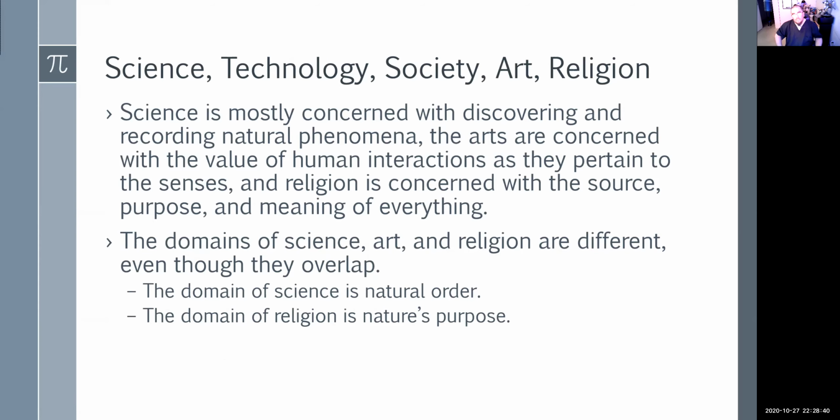So the domains of science, art, and religion are different, but they do overlap, right? The domain of order and natural order is science. The domain of religion and purpose is often considered as religion, but to some people, science is a religion. If you ask Neil deGrasse Tyson, he'd probably tell you that science is his religion. Definitely Bill Nye, stuff like that. But if you ask certain followers of religion, they're definitely anti-science, and never has that been more evident than in the world nowadays.